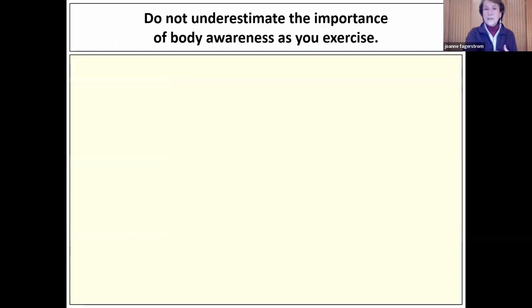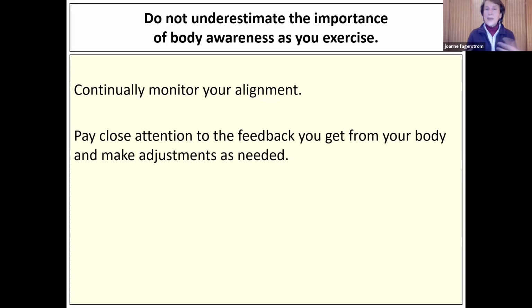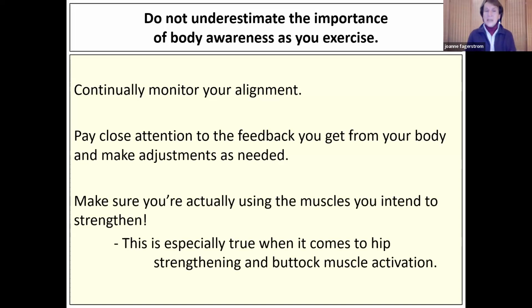So I'm also a Feldenkrais practitioner, and body awareness is key. So you never want to underestimate that. You want to continually monitor your alignment as you exercise. You want to pay close attention to the feedback you're getting from your body and make little adjustments, modify as needed, and make sure that you're actually using the muscles you're intending to strengthen. So Dr. Feldenkrais used to say things like, are you doing what you think you're doing?